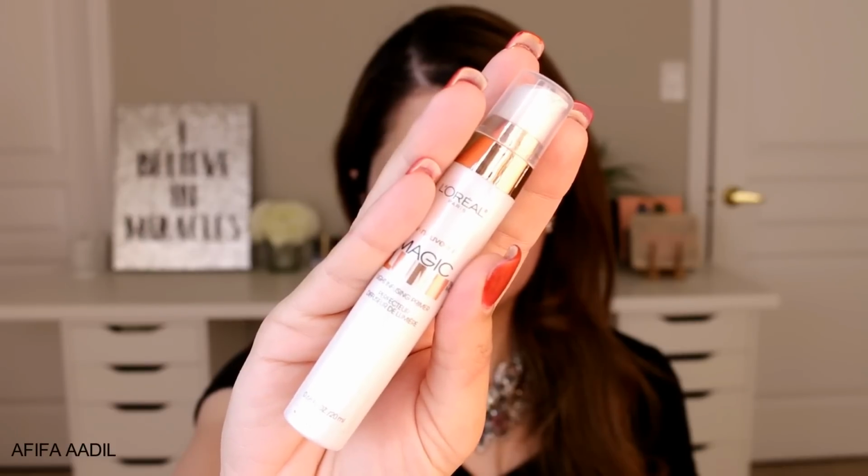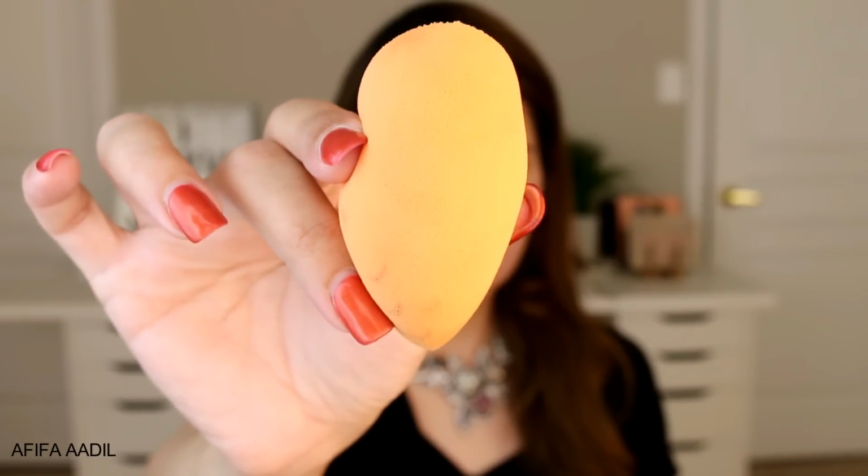So I'm gonna start off by priming my face with the L'Oreal Magic Lumi primer. I'm not really a huge fan of this primer, but it somehow works well with the foundation that I'm gonna be using, which is also L'Oreal. It does make my skin feel a little tacky, and that's exactly what we want. Now I'm using the L'Oreal Infallible Pro-Matte Foundation in the shade 103 Natural Buff, and in order to blend it on my face, I'm using a damp Real Techniques makeup sponge.